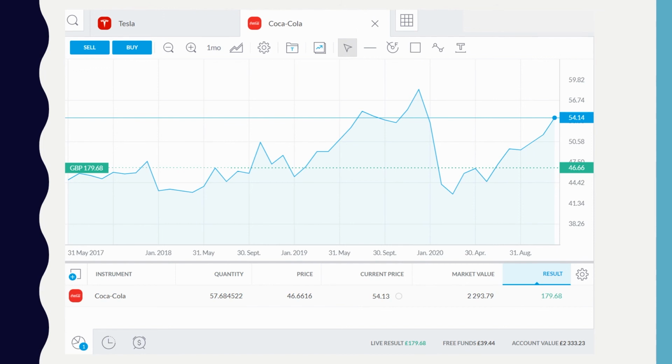So that's why I do recommend only investing in really, really good companies, and make sure you do your research. Once you're doing your research, only pick about a maximum of 5 individual stocks and just top them up or drip feed them as you go along. The great thing about drip feeding is that, as you can see throughout my Coca-Cola stock, I now have an average of £46.66, and I'm doing well.